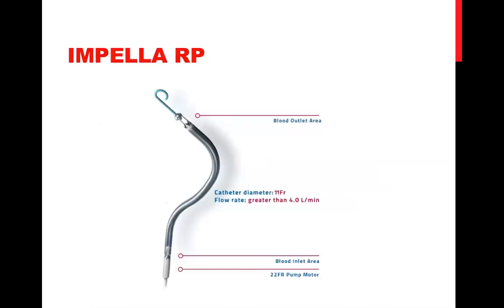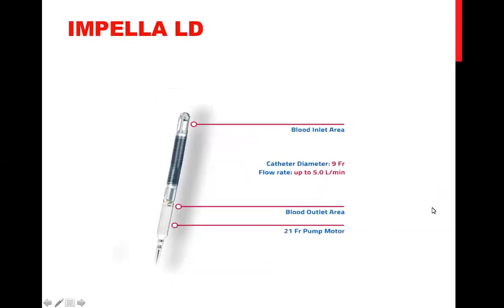This is the Impella RP for the right ventricle, and it's basically the opposite. Here will be the output, here will be the input. So this will be in the IVC, this will be in the pulmonary artery, and it will be acting as an RVAD, and it can give a flow up to 4 liters. And the diameter of the catheter is 11 French. This is Impella LD.